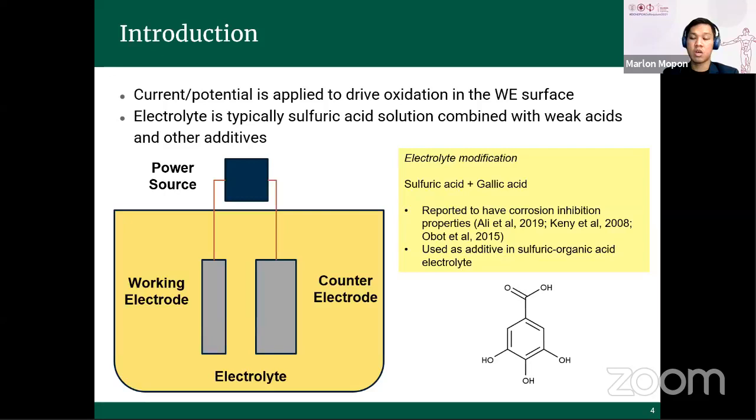And at the same time, the electrolyte that is used can be modified in order to achieve particular properties. For example, if you want high friction resistance, you can tune your electrolyte to achieve that. If you want to modify the structure, microstructure, you can also modify your electrolyte. So the typical electrolyte for aluminum anodization is sulfuric acid. However, it can be combined with weak acids again and other additives in order to achieve particular properties.